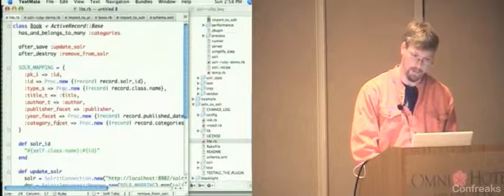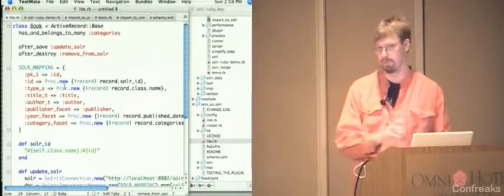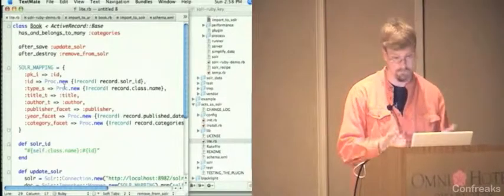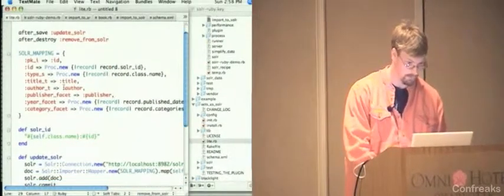So that's nothing magical about what's happening with AccessSolar. It's just doing a lot of transformation of field names and mappings and that kind of stuff under the covers for you and adding finders. So there's really nothing magical there.